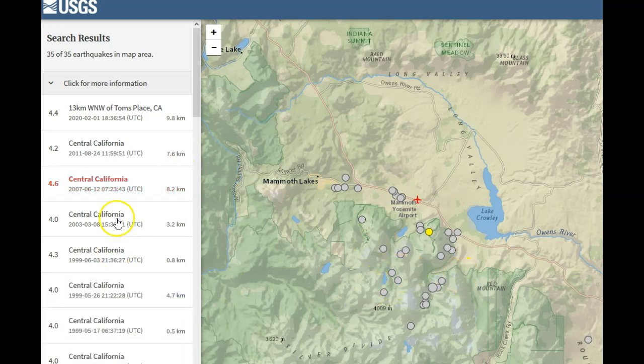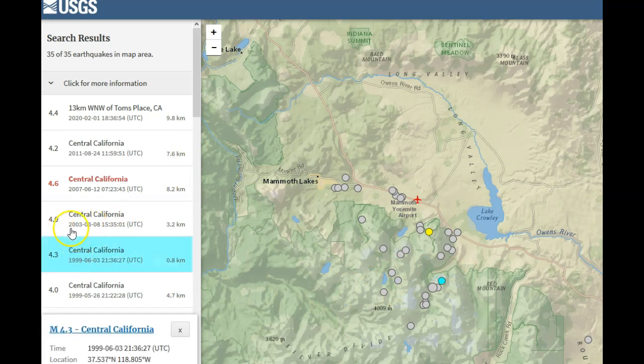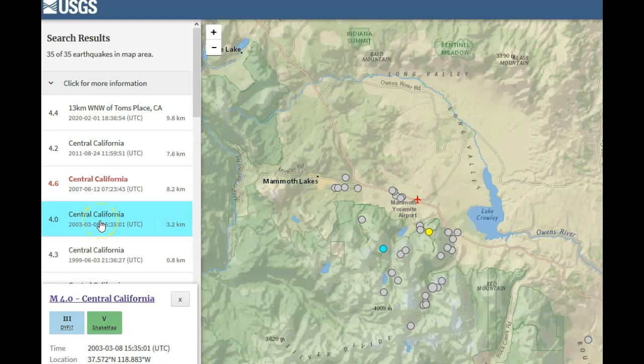But notice how many, look at this. 1999, we saw 4.3. But then in 2003, we saw 4.0. So only in the 2000s, in the past 20 years, we have only seen 4 magnitude 4 and above earthquakes. That's it. One in 2003, then in 2007, then in 2011, and then in 2020. Very, very interesting, guys. Yeah, we have not seen very many.